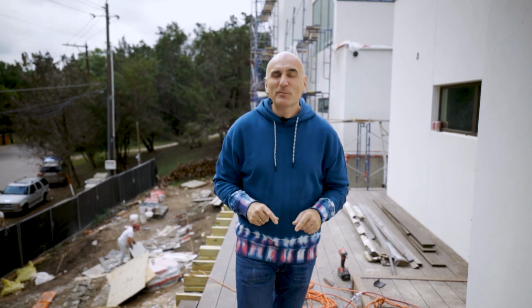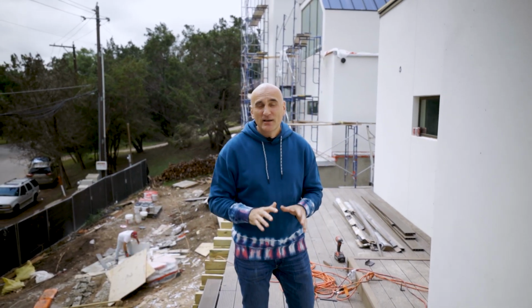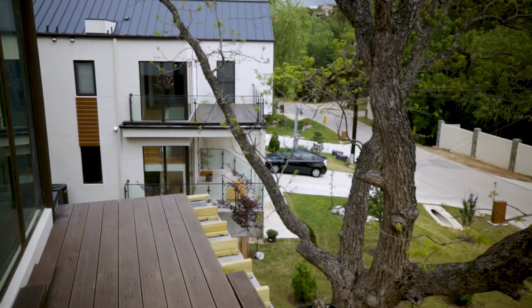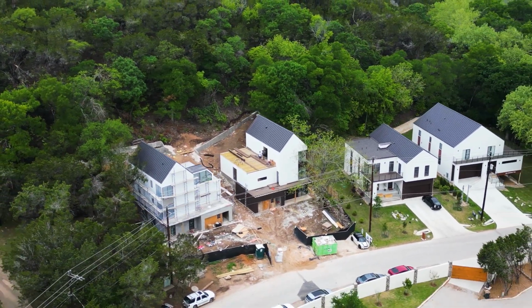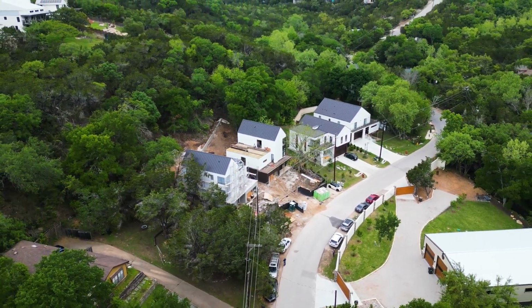When we ended up with 2 identical houses, though they were of course mirrored, we wanted to differentiate them in some way. This house on the right has this gorgeous 100-year-old oak tree right in front, so we decided to add a sunroom to the house on the left. It's an additional enclosed space on the terrace that can be used as a greenhouse, sunroom, or office. It also has a spectacular panoramic view of the hills.